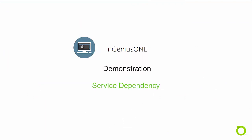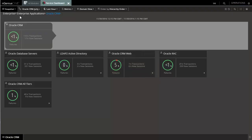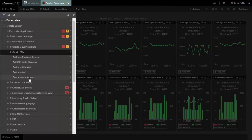nGeniusONE provides additional views to help us answer a few more performance-related questions going on in our enterprise. For example, if users from all sites are leveraging the private cloud or SDN data center to use the CRM application, then why are only users from London getting the errors? They're all accessing the same load balancers and servers, so logically we should see similar errors on transactions from all sites. nGeniusONE Service Dependency Views provides automated, dynamic views visualizing how users and servers interact based on real-live interactions in the application server farms. To take a look at what's going on in the CRM application, let's launch Service Dependency.